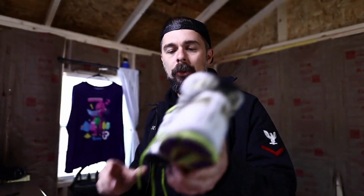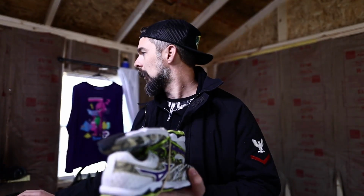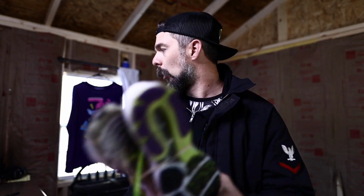These Mizuno running shoes, I don't even know what these are. I sold them on eBay. Mizuno Wave Sayonara running shoes. I paid $5.50 and I sold them for $29 plus shipping. I don't know what the shipping is going to be, but it's going to be less than 10 bucks.